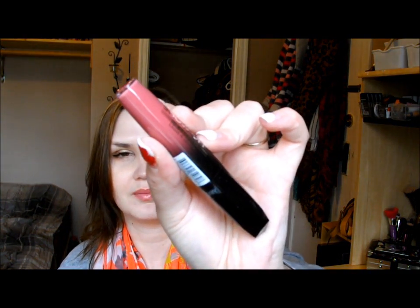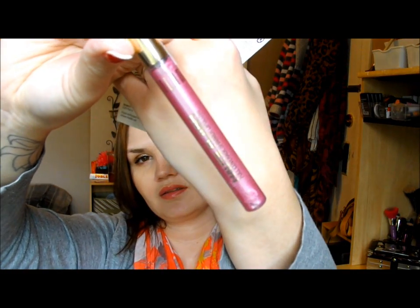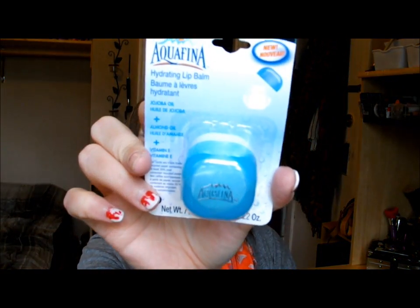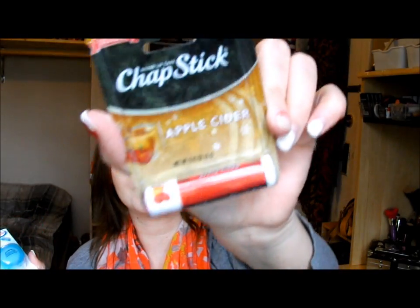Okay, we've got a Rimmel Show Off in Celestial. Beautiful. A Milani Hot Flash Lip Coverage Shimmer Lip Gloss. That is really pretty. An Aquafina Hydrating Lip Balm. Ooh, and an Apple Cider Chapstick. We don't get these kind either. That's so cool.